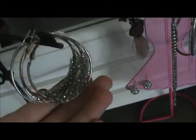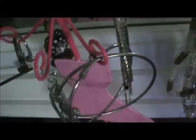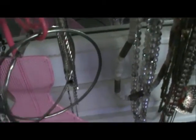Okay, so next, moving on to this jewelry holder, there is earrings. My favorite earrings I put on here. It's like a little key holder. Literally they're keys, if you guys can see that. The next thing, I just kind of have random stuff. It's just a bunch of random earrings. Basically it's just that.